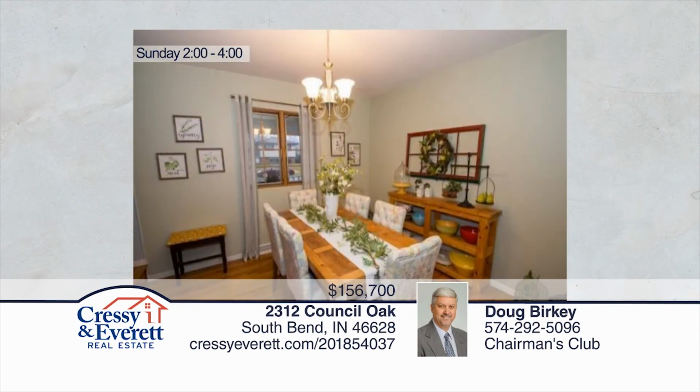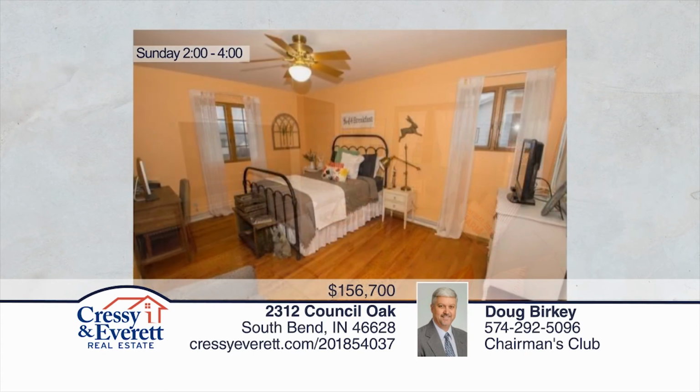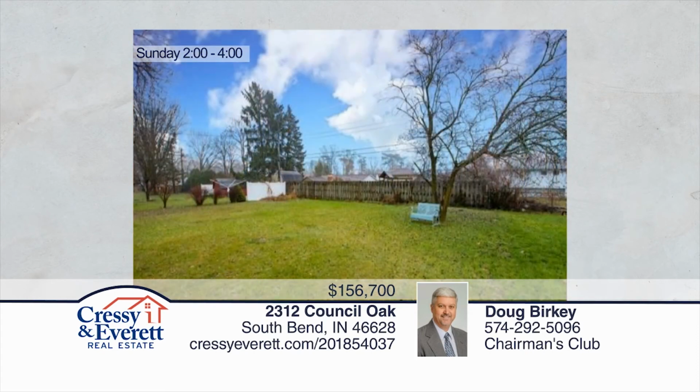Plenty of room in your backyard for play and relaxation. There's room for a garden, too. There are sidewalks throughout your neighborhood for your convenience. Close to shopping, restaurants, and Notre Dame. Call Doug Berkey or visit CressyEverett.com for more information.